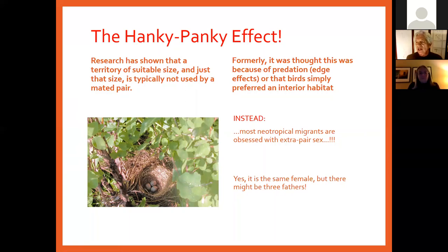Originally, and I can remember this myself going back 30, 40 years ago, there was the question of how big a piece of habitat do we need to save? People would think that if a bird needs an acre of habitat, and we save an acre, they may nest there. Well, in fact, they didn't. Formerly, it was thought it was edge effects, predation, and so on.